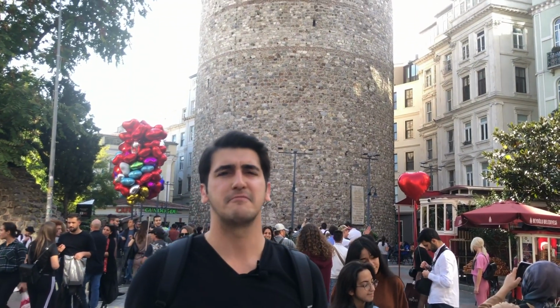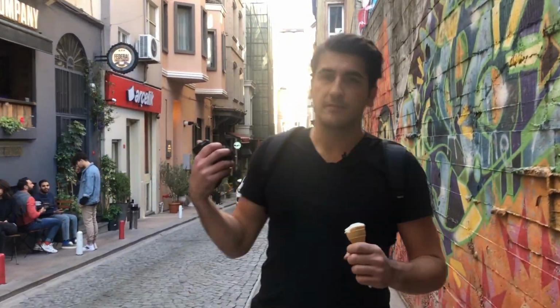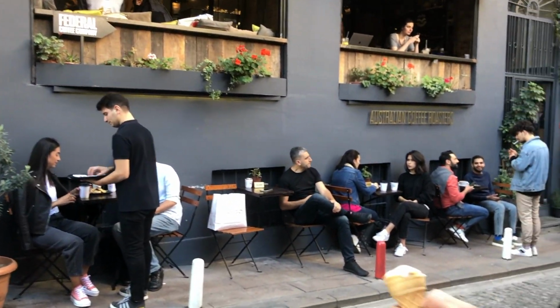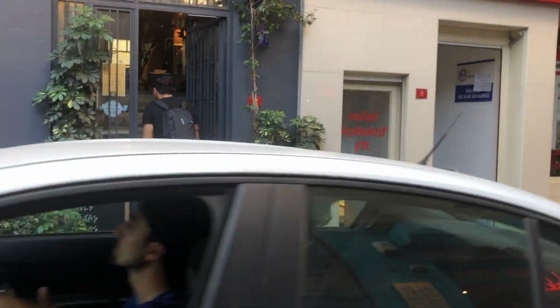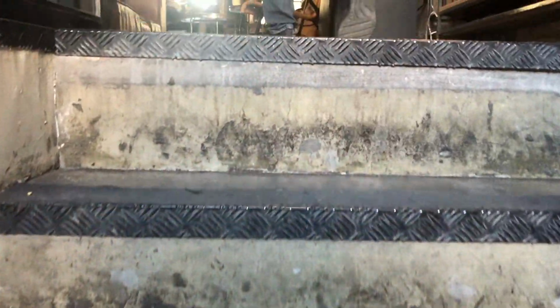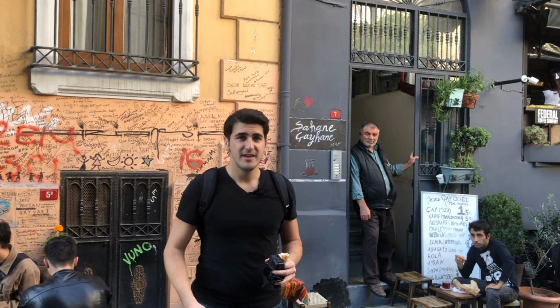And this one is the last stop to take awesome Galata pictures. This coffee shop, the Federal, they have really nice coffees as well here. It's Australian coffee roasters. Well, they have comfortable seats here. If you are on a budget travel, you can have a chai for 1.5 lira. It's right here.